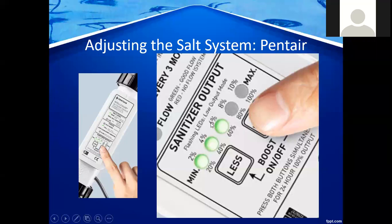So you see there's 2%, 4%, 6, 8, and 10. And then there's 20, 40, 60, 80, and 100. So if you are running on the lower scale, that's considered low output mode, these lights will be flashing. So if you dial up, this light will be flashing, this light, and then you'll keep going 8%, 10%. And if you press more at this point, it'll go back to this light, but the light will be solid. That's indicating you're on 20%. And on this model, you cannot adjust anywhere in between 20 and 40. You either have to use 20 or 40, so you go up in increments of 20 at that point. Okay. But if this is connected to a control system made by Pentair, you can fine adjust it.